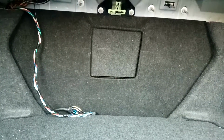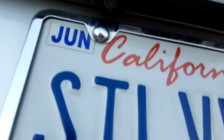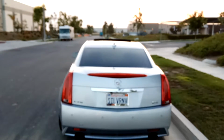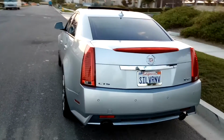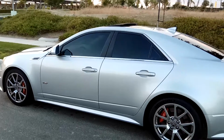Again, there's that compartment for pass-through directly into the cabin of the vehicle, and the battery compartment here is behind this Velcro door. A fuse panel for the rear as well. Here's a nice shot of that backup camera there. And it's pretty well hidden from view. And here we are, 2010 Cadillac CTS-V Sedan.